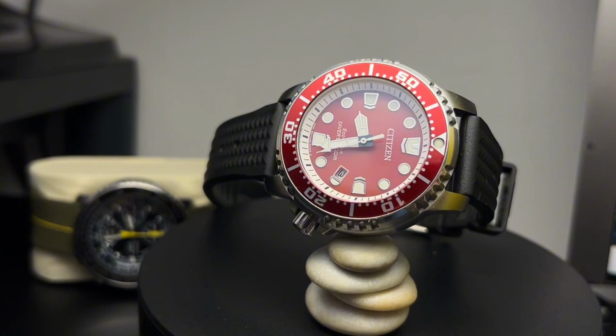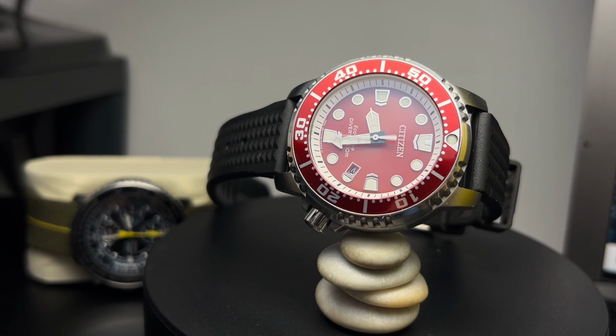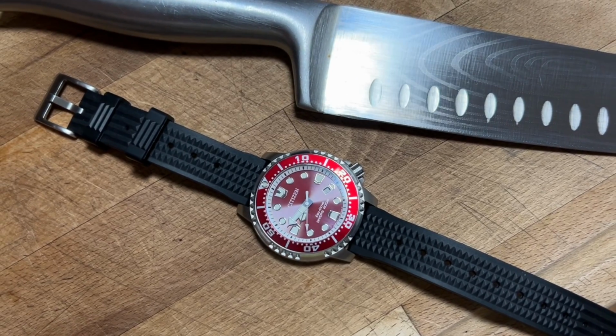As you can see, I got the red version, which I like the most until recently Citizen introduced this. God damn it, Citizen, your timing sucks. The red version is one of the flashier ones. The first black and blue versions are actually matte. These flashier versions have a sunburst dial.